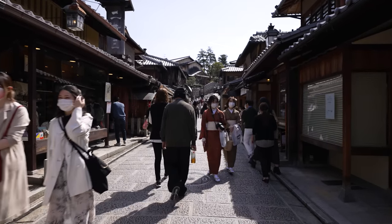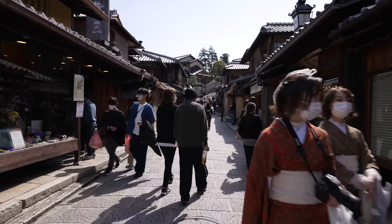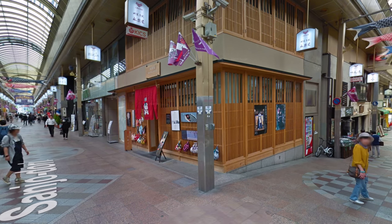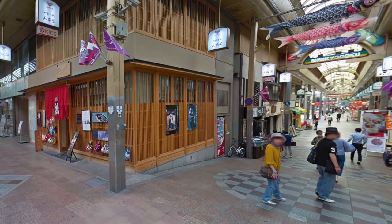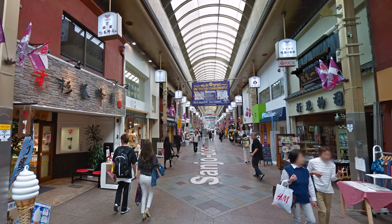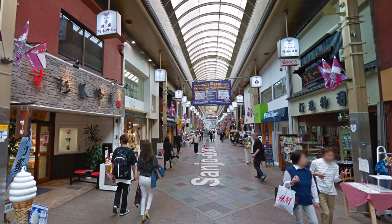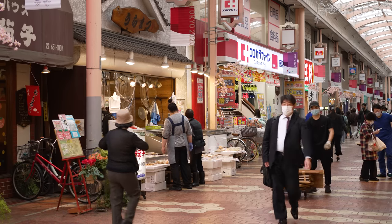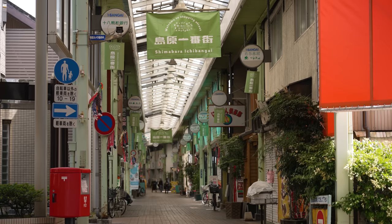Hello, world. 12 years ago, I was walking through the streets of Kyoto when I turned down a lane. It had a canopy overhead and shop upon shop upon shop. I kept on walking, and it seemingly never ended. It was an amazing experience, a kind of thing I'd never seen in Canada before. What I didn't realize at the time was that this was one of 13,000 shotengai, shopping streets, in Japan.